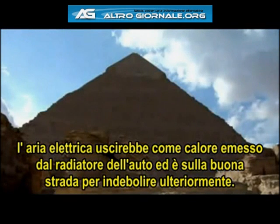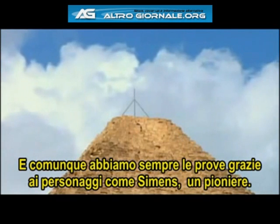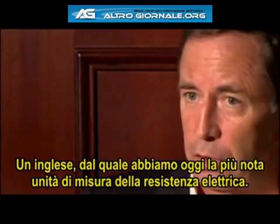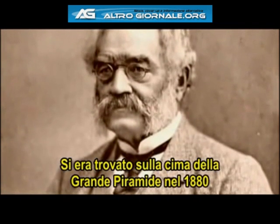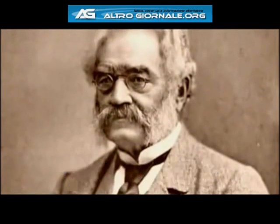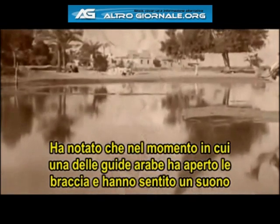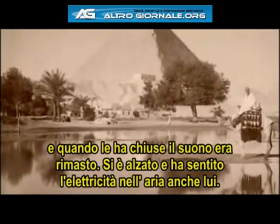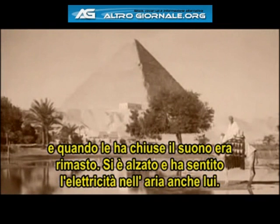I mean, it's almost perfectly designed to weaken that, and yet still you get these reports of people like Siemens, who was one of the pioneers of electricity, and he was an Englishman. There's even a unit of electrical resistance, I believe, named after him called the Siemens. He was on top of the Great Pyramid, I think, during the 1880s, and they began to notice that when his Arab guide stood up and spread his fingers, they'd hear a ringing. And when he closed them, you wouldn't. And he stood up, and he could sense the literal electricity in the air.